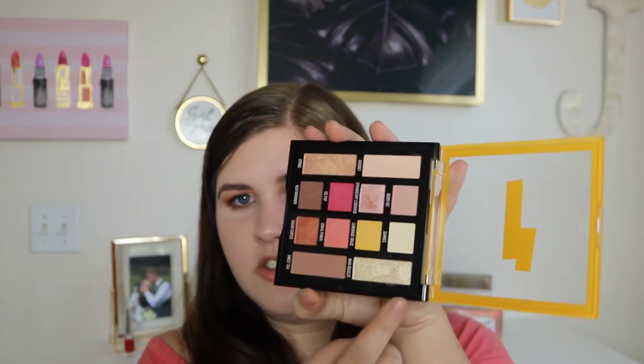I love it as that finishing touch to add that extra dimension to my eyeshadow that I didn't even know it needed, but I can't stop using it now that I have it. It's beautiful. Now, the only other shade that I really wanted to touch on is this shade right here called Main Squeeze.